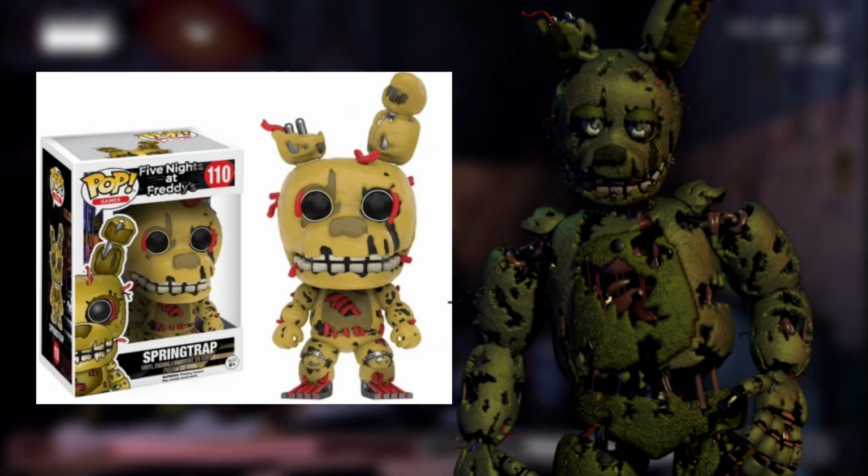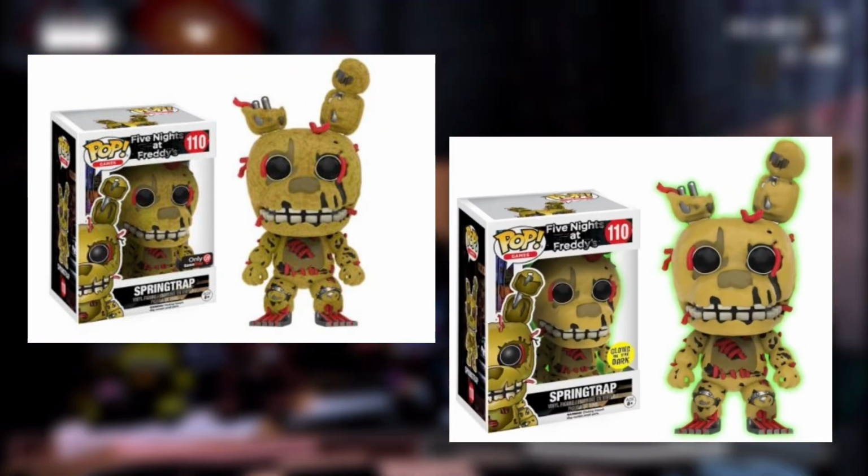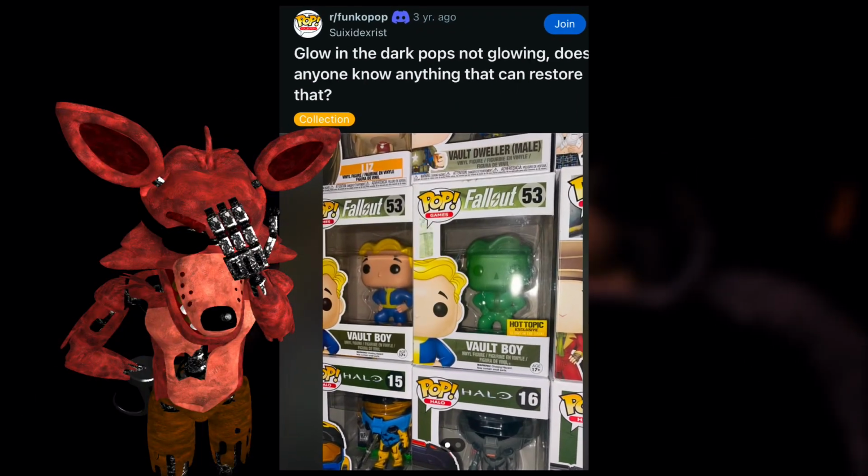And he would also receive two exclusives, that being a flocked version of Springtrap and a version of Springtrap that glowed in the dark. Keep in mind with Funko's glow-in-the-dark pop vinyls, they don't work most of the time, so if I show any photos or videos, they probably don't work.